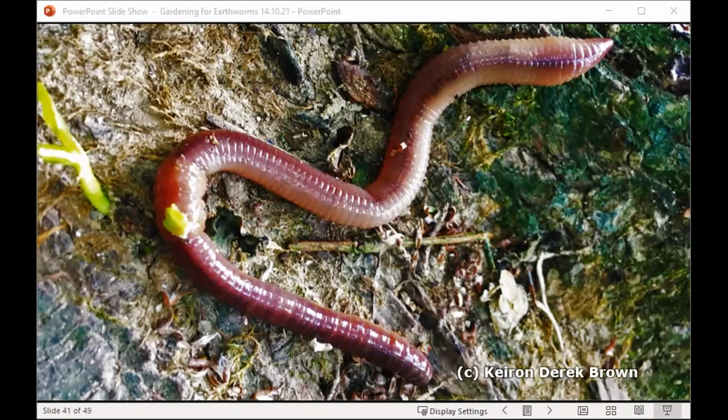Right, that's enough time for that one. So 69% of you have gone for Anecic. A few of you have gone for stripy. So 16% recomposting. It is actually an Anecic earthworm. It is Lumbricus terrestris, a lobworm, the one that builds the middens.